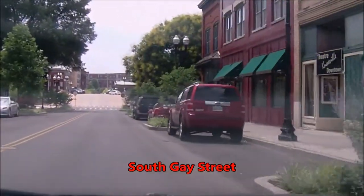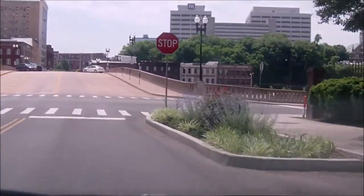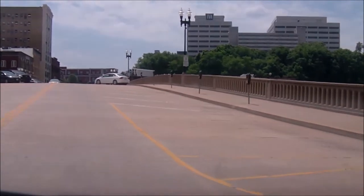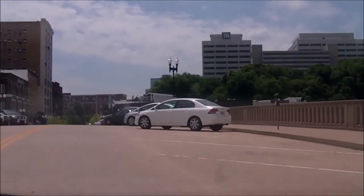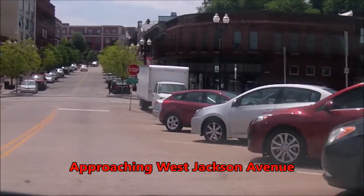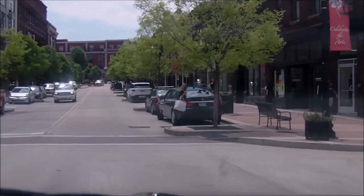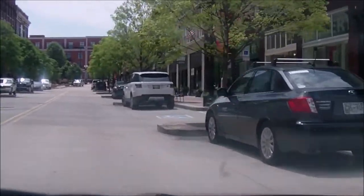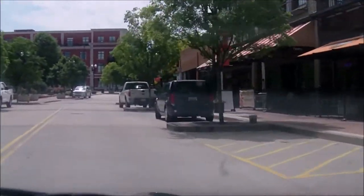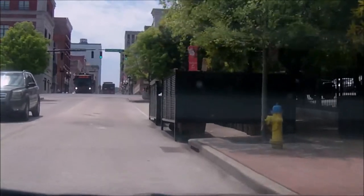Traveling South Gay Street. The Tennessee Valley Authority National Headquarters is up there on the upper right on your horizon. Good thing that they located inside a food desert so they can see how the other people live. West Jackson Avenue. See, these people suffer through restaurant after restaurant along this street without any supermarkets. And as you can see, little or no vehicle access. No, this is just a terrible, terrible situation.